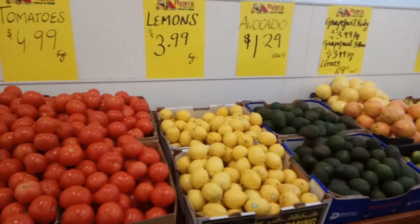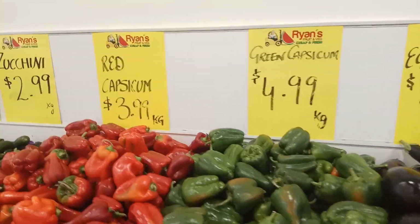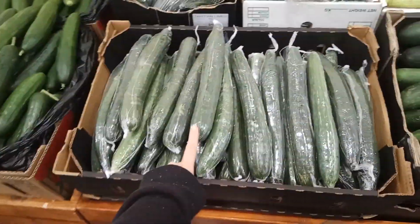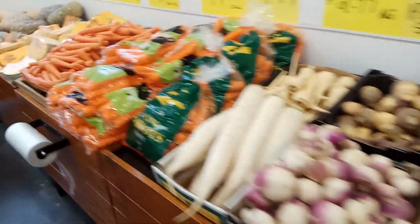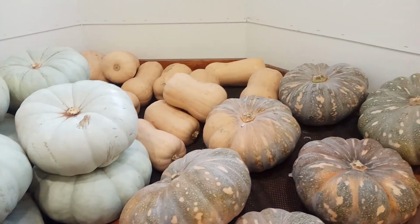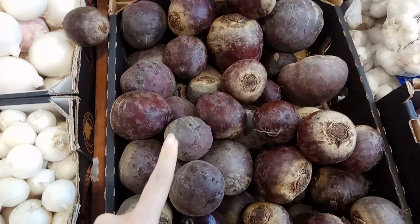Lots of oranges, mandarins, lemons, tomatoes, lettuce. Different lettuces, black Russian tomatoes, eggplant, capsicums, that's what we call peppers. So green capsicum, red capsicum, zucchini. Then you have cucumbers, and they all come in these little plastic packages. I don't know why. Corn, green beans, carrots, and squashes are called pumpkins for these types. Like winter squashes are all called pumpkins, so butternut pumpkin rather than butternut squash. Garlic, beetroot rather than beets.